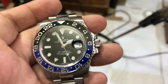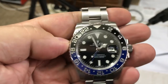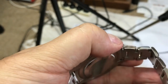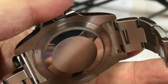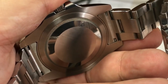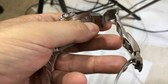Another point on the GMT is the case. This is the maxi case, which they've tried to make the proportions, even though it's still a 40 mil case. They've worked on the end pieces here to make the case appear a bit fatter. If we look at the back of this case here, we can see it's a no holes case, so you have to undo the bracelet at the back here. And we can see no display back at all on this piece here. No, that's right, no display back. It isn't worthy of display. Well, it's a sports watch.